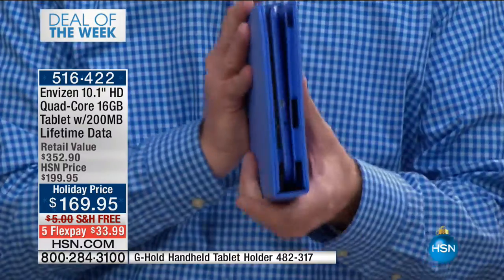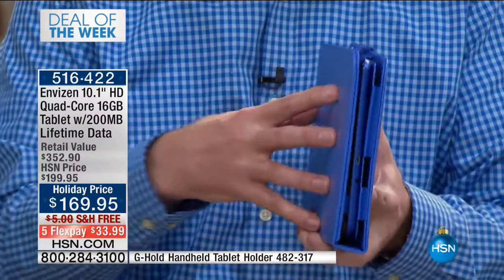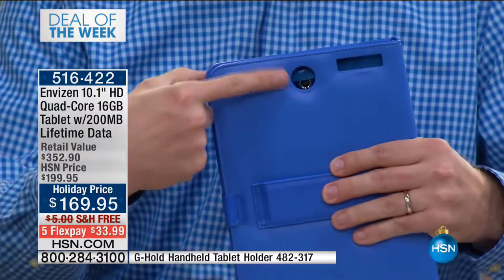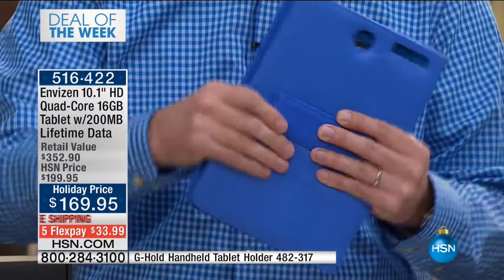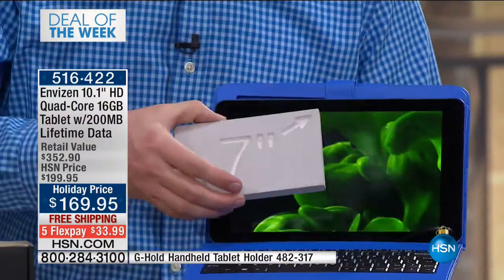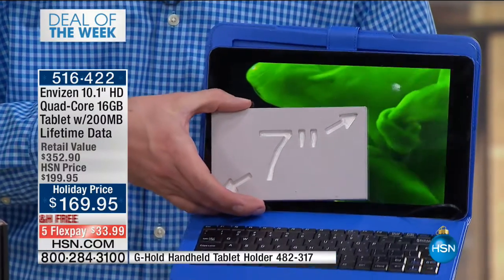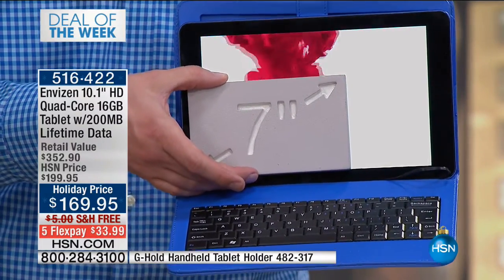Because not only is it a hard shell case or a hard keyboard case, it's designed to package it, designed to keep it nice and solid. And by the way, it has all the custom cutouts because you have two cameras. You have a camera on the front, you have a camera on the back, you have amazing stereo sound on this, and you also have the bigger display. Not a 7-inch, but you're getting that 10.1 inch, the biggest screen that we've ever offered from Envision.